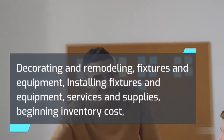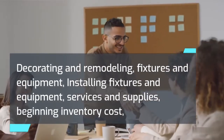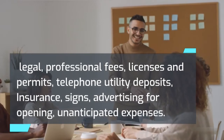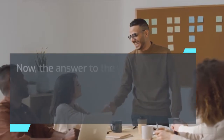Decorating and remodeling, fixtures and equipment, installing fixtures and equipment, services and supplies, beginning inventory cost, legal and professional fees, licenses and permits, telephone and utility deposits, insurance, signs, advertising for opening, unanticipated expenses.